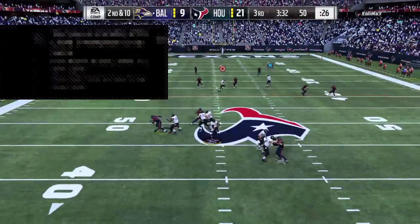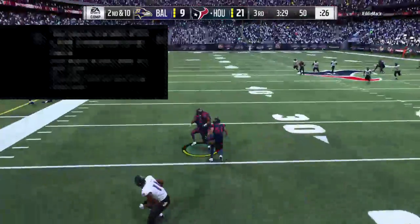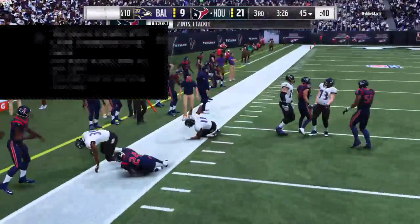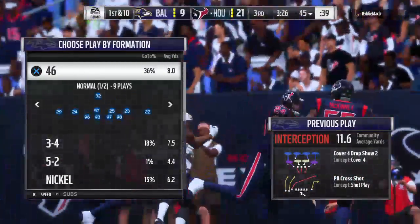Flacco fakes the give, sets to throw. And for the 4th time tonight, it's an interception. Picked off around the 27, and he's able to bring it up 5 yards shy of midfield to the 45-yard line.